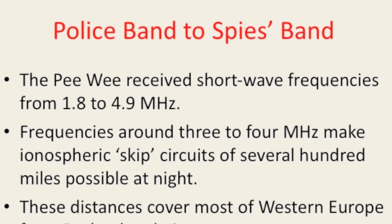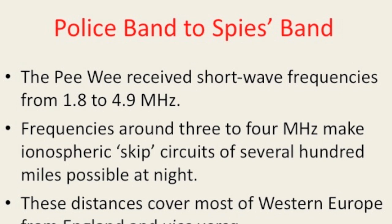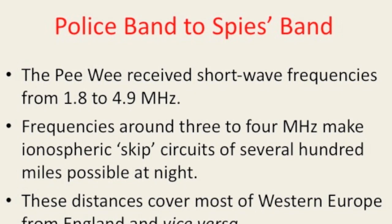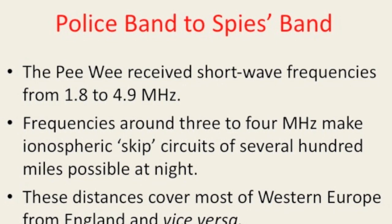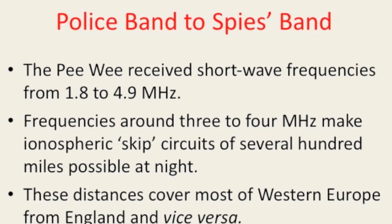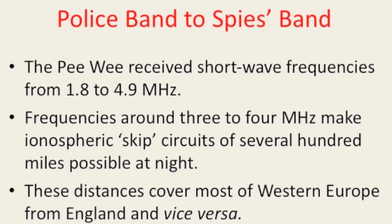If you think about going from the police band to the spies' band, we're talking pretty much about operations in Europe, not in the Pacific. You have to remember that in Europe everything is really pretty close together. France is right next to Belgium, and Germany and Spain, and all these very interesting places. It's really not very far away. You're not talking about thousands of miles; you're talking about hundreds of miles.